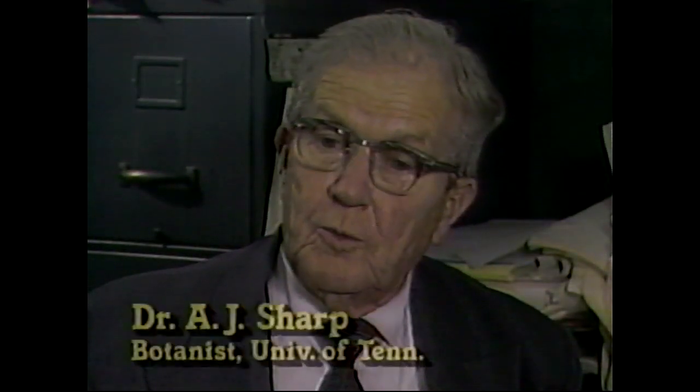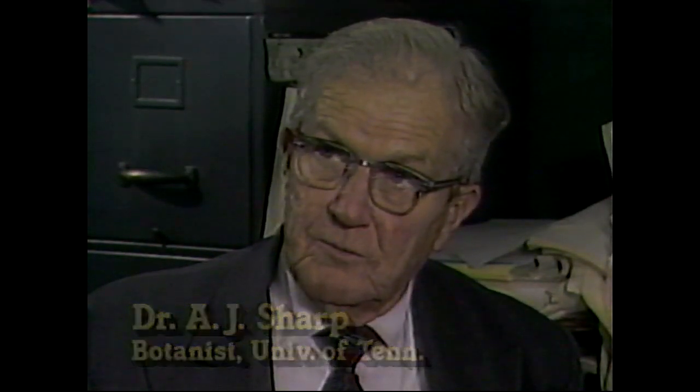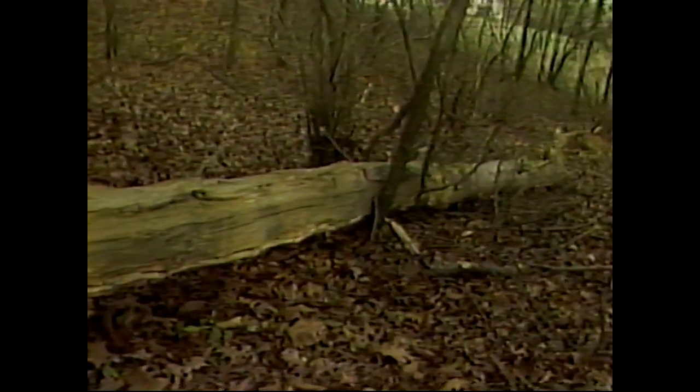But then the unthinkable happened, a chestnut blight. The chestnut blight is a fungus. It was introduced in the port of New York, presumably in 1905, on Chinese chestnut trees, which are brought in for cultivation purposes. The blight reached the Smokies in the 1930s. The extinction of a huge plant is a rare occurrence in nature, but the mighty chestnut went down.